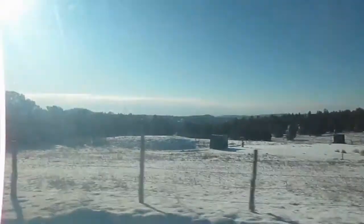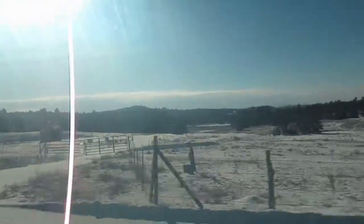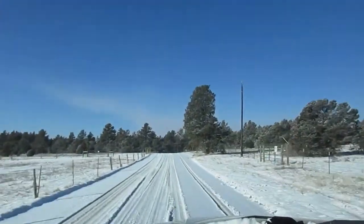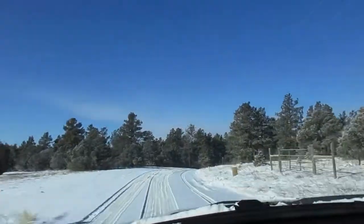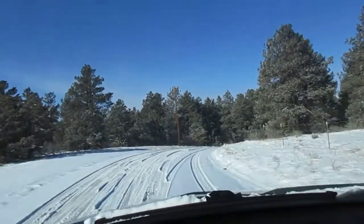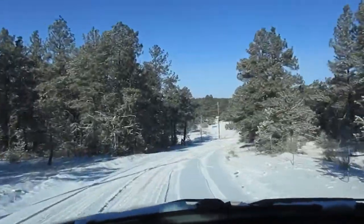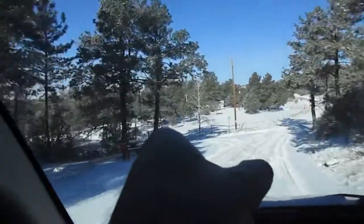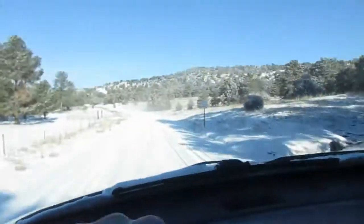This is looking back south or east towards Trinidad that way. Just stay on this main road until we get up to the wildlife area sign. And we'll take a right and then start heading to the property. You can come up from Highway 12 on this road right here. It's a little windy and narrow at points. A lot of gas well trucks travel that, so I didn't want to do that this morning.